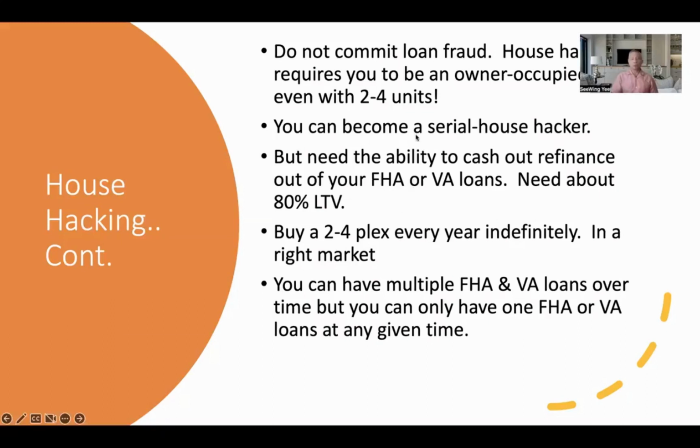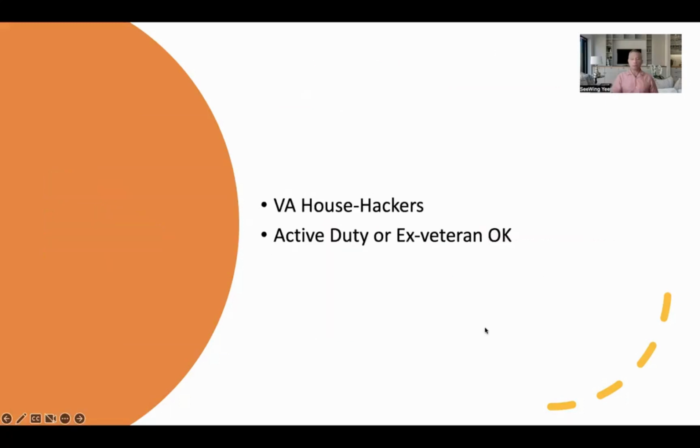You can buy a duplex, triplex, or fourplex and live in one of the units and get the favorable primary home mortgage rates associated with FHA and or VA loans. Some of you who are military veterans or active duty can do VA loans and FHA loans as well. So you can piggyback these 2 powerful loans over the course of time, and let's see how much wealth you can create as a result of this piggybacking. If you qualify, you can have multiple FHA and VA loans over time, but you can only have one FHA or one VA loan at any given time.